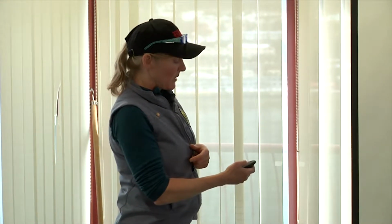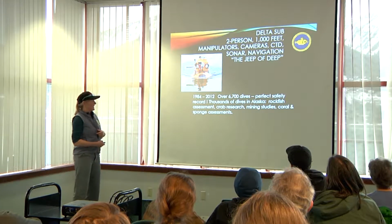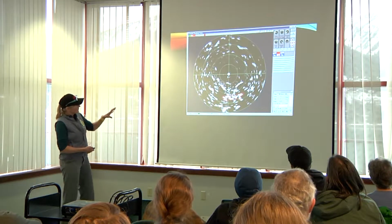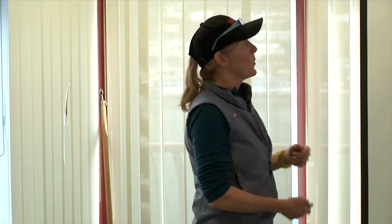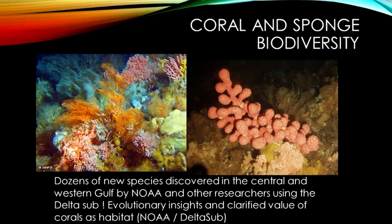So this thing we call the Jeep of the Deep has over 6,700 dives, thousands in Alaska over many, many years, and they've contributed to our knowledge of many things. They use sonar like this. Some of our first observations of large crab aggregations, rockfishes, and corals came from that Jeep of the Deep Delta submersible, and the many people with Fish and Game and NOAA that spent hours and hours, many days of their lives in that submersible. It was tremendous to discover that Alaska in the cold north has these amazing corals.